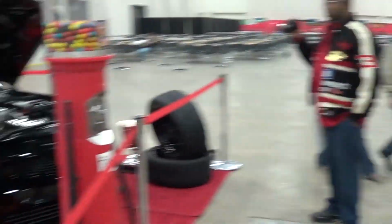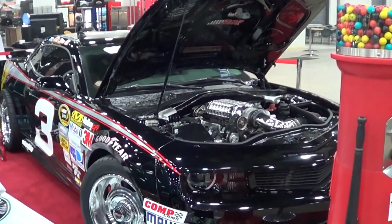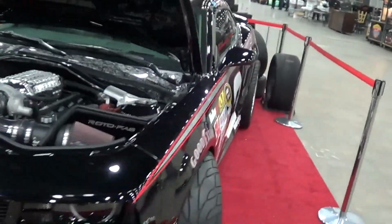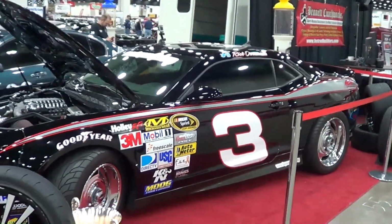Thank you. Folks, there you go. That is the number 3 Camaro from Richard Childress Racing. Very cool car. Did you get the autograph too?